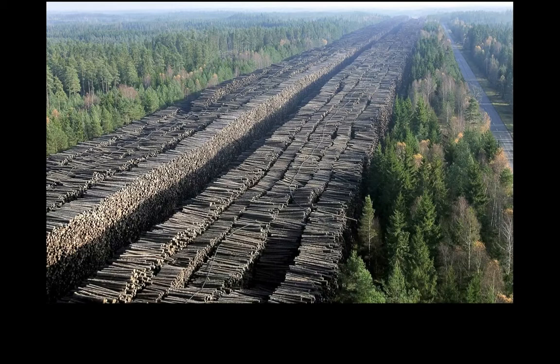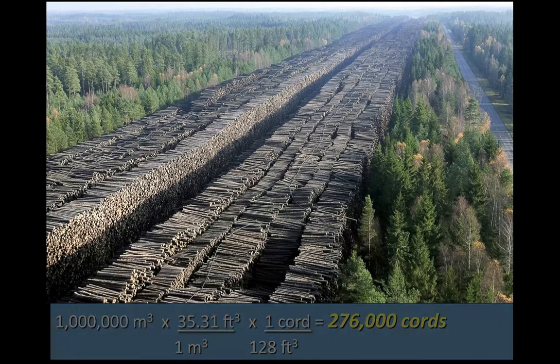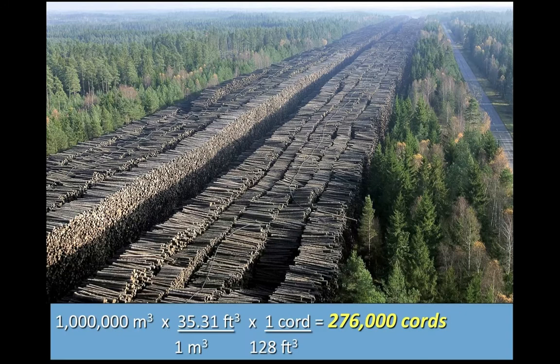Perhaps this will help. This is 1 million cubic meters of spruce and pine logs that were salvaged from 50 square miles of industrial plantations in southern Sweden after they were flattened by a major windstorm. 1 million cubic meters comes out to 276,000 cords. Recall that for Great Mountain Forest, it was at least 300,000 cords from only 10 square miles in the course of 100 years. Among other things, it shows the remarkable resilience and productive capacity of the forests of southern New England.